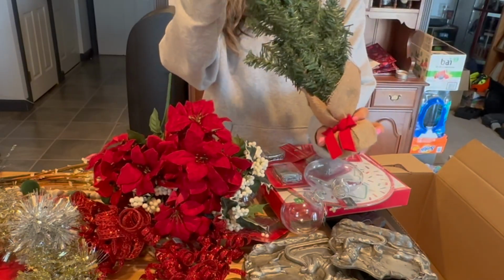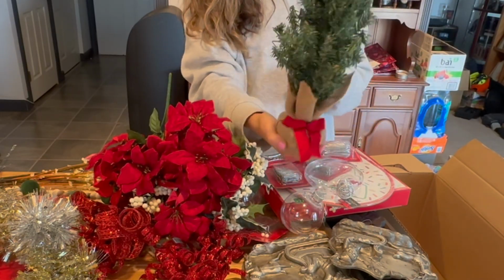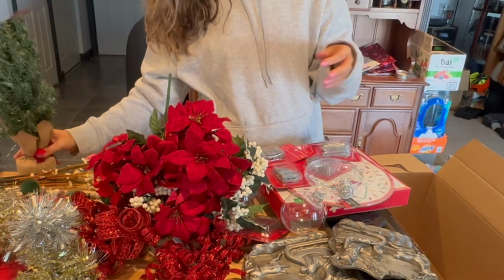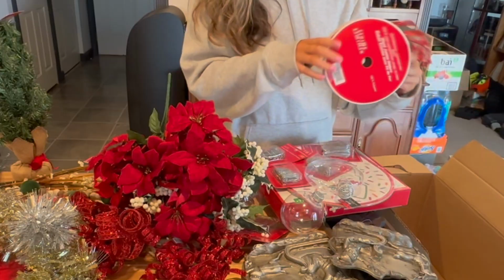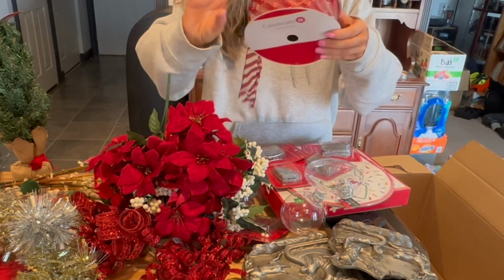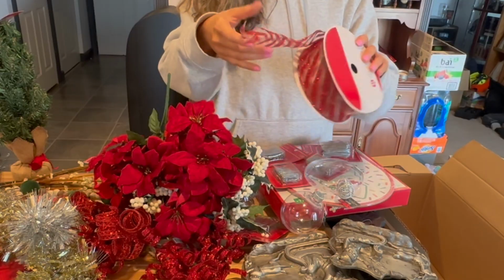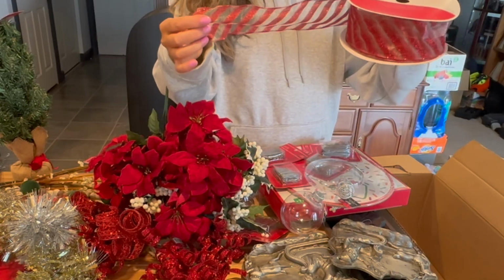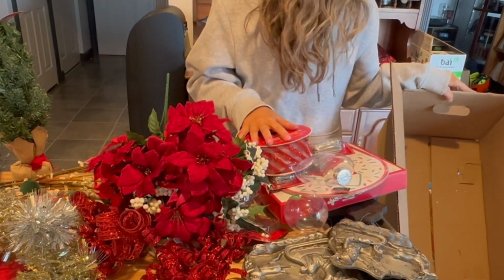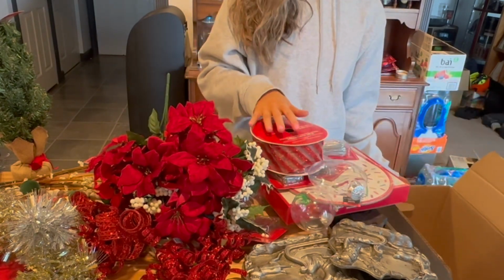A small Christmas tree. I think this was like originally like $12 to $15. It's cute. And lastly was 80 feet of this candy cane ribbon. Again, well worth the $10 box. I'm sure this retails for a lot more than $10. I cannot complain. And the box is empty.